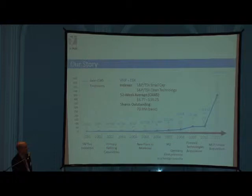Now the company is public since 2007. It's traded on the TMX, and we are part of the small cap and clean tech indexes. The sales should cross half a billion in the coming year, and the workforce is above 600 people.